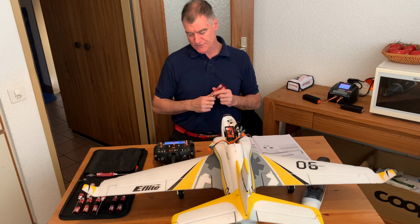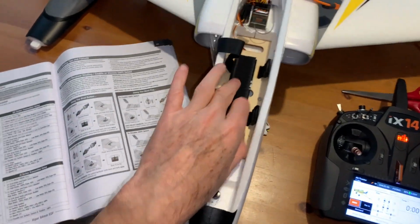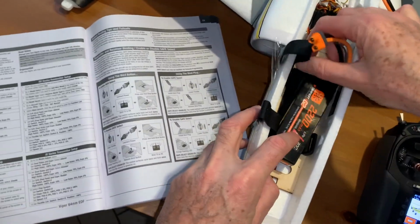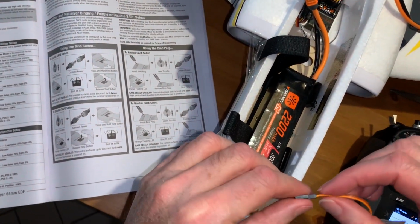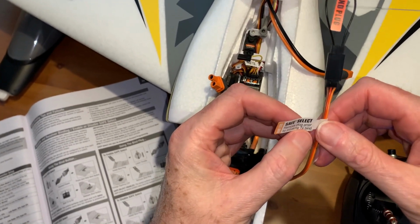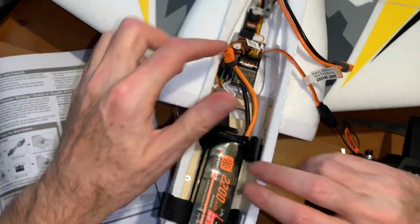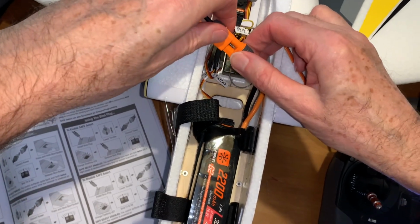So let's speak about the radio setup. As you can see, I've put Velcro here on the battery tray because all my batteries have a soft Velcro. Here we have the loop Velcro. Now I can install my battery like this. And before I install the battery, I have to plug in this bind plug for self-select, remove plug prior to initiating the transmitter bind. Okay, now we put this plug. This will set the receiver in bind mode. Now let's connect the battery to the ESC.